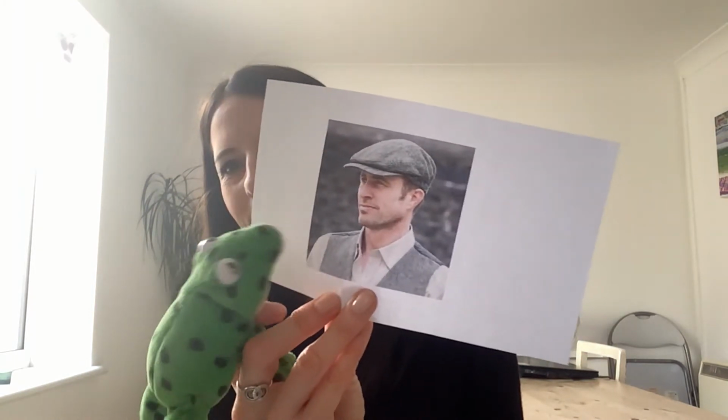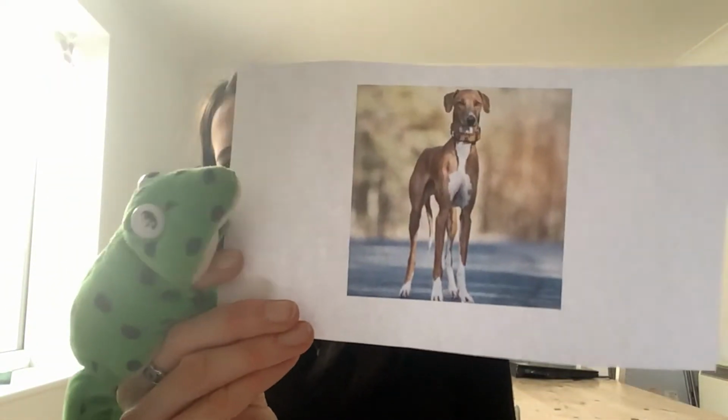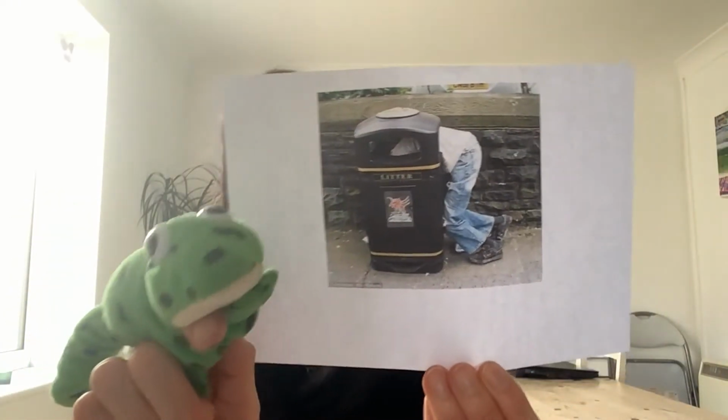So you found lots of funny things on your walk, didn't you? Let's have a look at them again. So you found a man in a flat cap. Yeah. And you saw a dog with really long legs. Yeah, it was funny. And you saw a little boy having a picnic and he was wearing red socks. Yeah, and last you saw a man trying to get in a bin.